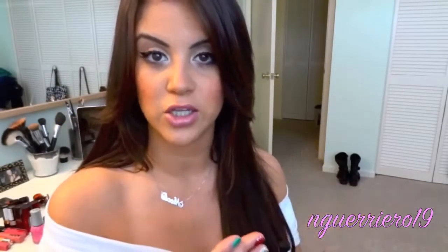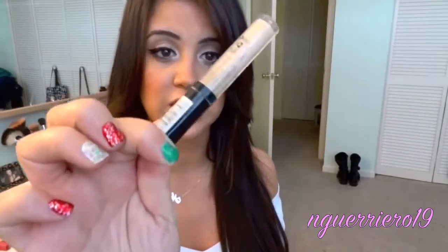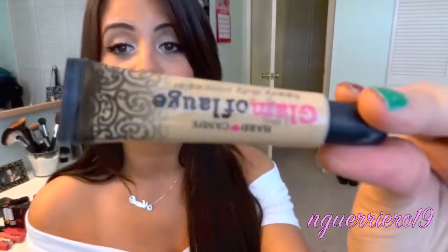Love this stuff. This is more on the creamy side. I like to layer the concealer in a jar and this so that the concealer in a jar will hold this concealer better. But if you've got crazy under eye circles like me, this boy is for you. And then if you have any kind of blemish or anything on your face, this stuff will hide it like nobody's business.